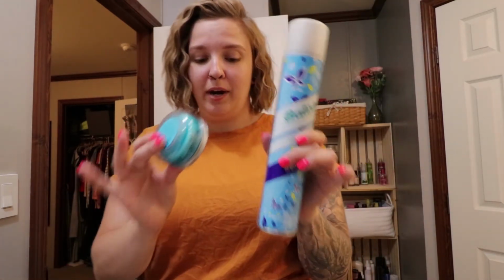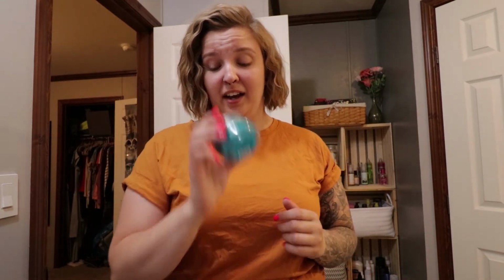So I love these two products. I do use hairspray, but I only use hairspray when I do my hair up. I don't even use hairspray when I curl my hair. I usually use this product again, but that will be for another video.